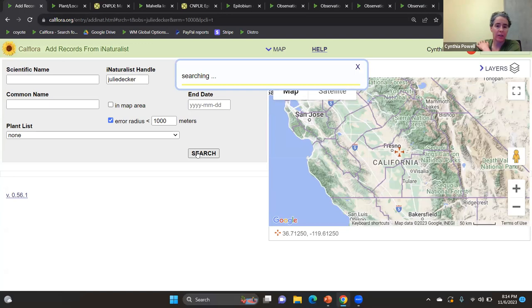If you don't have an iNat handle, that's fine. If you want to just use CalFlora, of course, I think that's great. It's just that a lot of people are using iNaturalist these days, and so we want to make sure we're not missing out on good data coming in. And we also want to make sure that we're blocking the bad data, which is a tricky tightrope to walk. Are we succeeding?